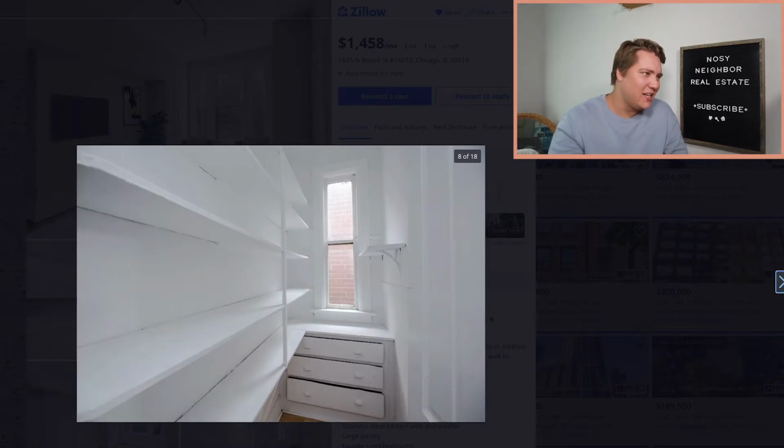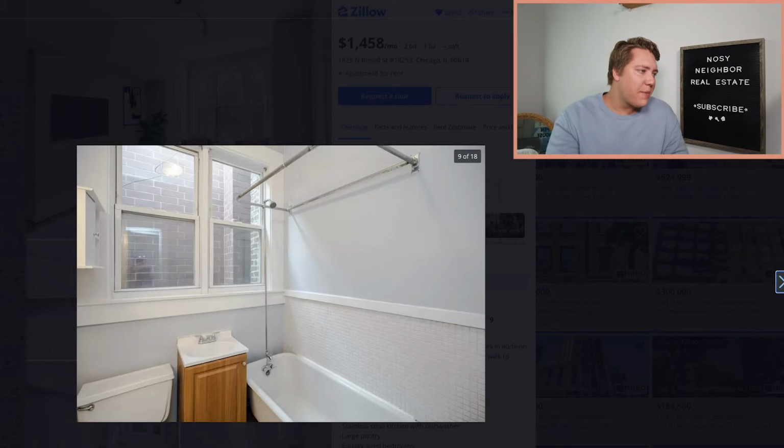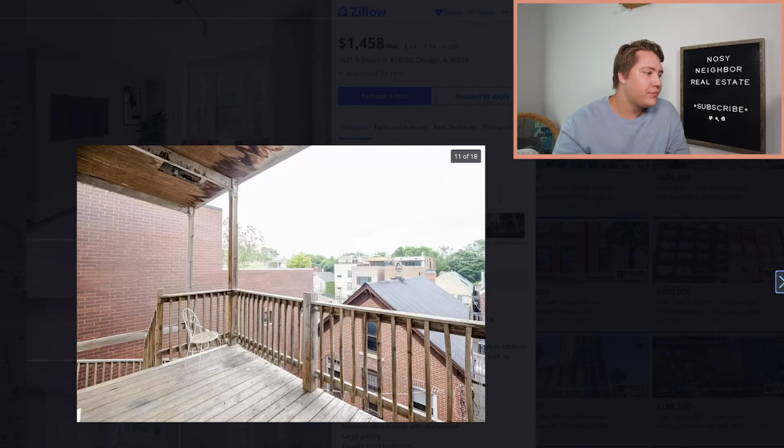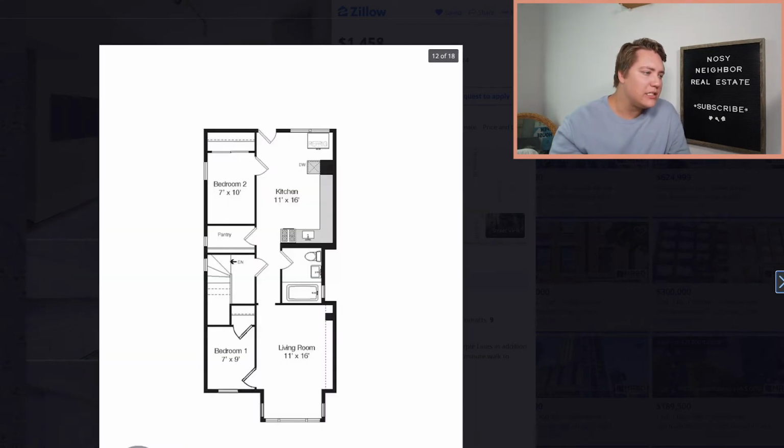Everything's been painted, it's fine. Here's the bathroom, definitely not my favorite. Pretty small, especially for a two bedroom. So if you're sharing it with roommates, not a ton of space. It does have a window that looks at a brick wall. It is the city, what do you expect, right? Vanity, toilet, shower-tub combo. Got this great little outdoor area. It's cute. Here, look at the floor plan.